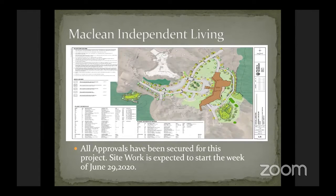So the next one, Mclean's Independent Living. They are looking to start work next week. Unfortunately, this project was delayed due to COVID. The contractor was not allowed to work on this. They had logistical issues they had to work out. So they're going to be breaking ground next week.